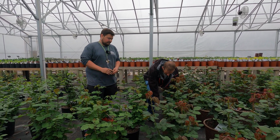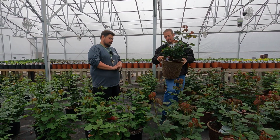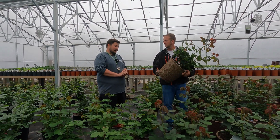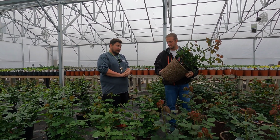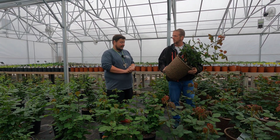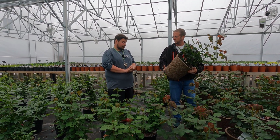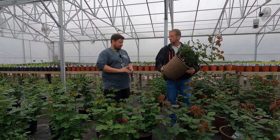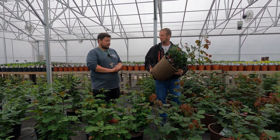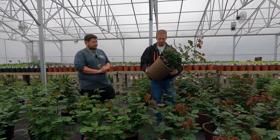I'm going to try to pick this up so we can show everybody. Tell us what's going on with this pot. These are biodegradable pots, or pulp pots is what we call them. You just plant it straight in the ground. You don't have to take it out of the pot, so you have no root disturbance. So there's no having to worry about root stress. No transplant shock.